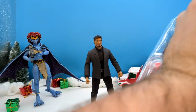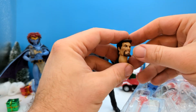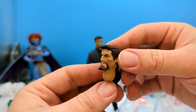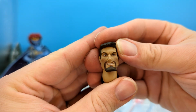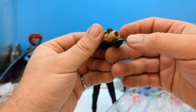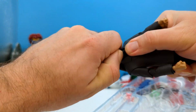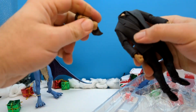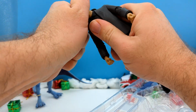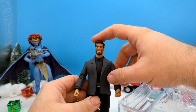We have a secondary head, right here. It is just an angrier Xanatos expression. I guess there's a few things you could do with this. You've potentially got Coyote, the evil Xanatos AI, that you could use this as. Or you can just plop the head on and off. It looks like you have to pop off the whole neck assembly to change these out. So let's do that. Yeah, this pops off like that, and then we will pop this one on. I don't think I've got it quite on all the way. I'm going to be popping the other head back on anyway, so I don't think I have the neck quite on all the way.